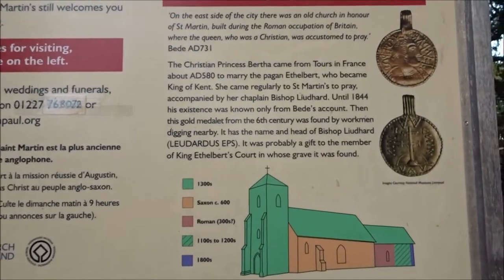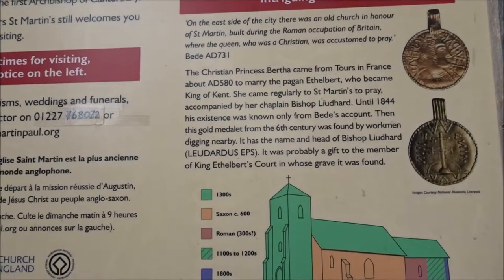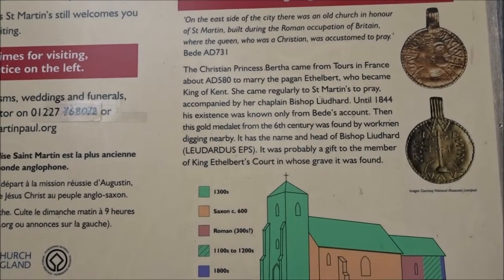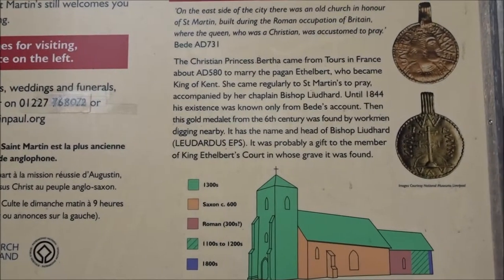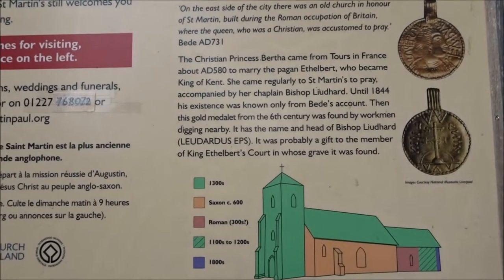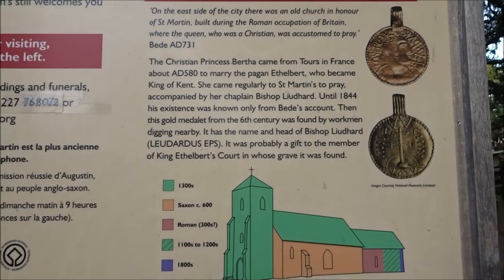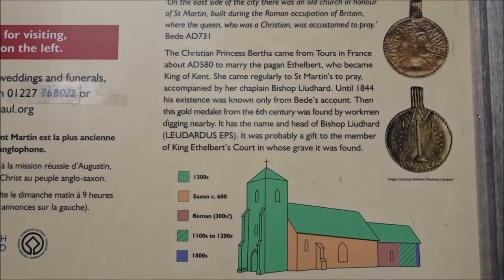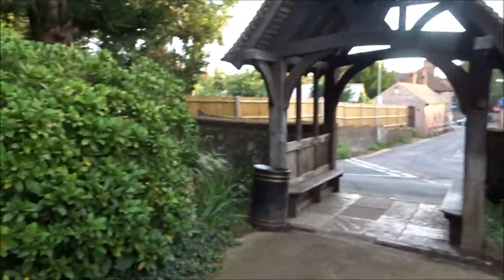On the east side of the city, there's an old church in honour of St. Martin, built during the Roman occupation, where the Queen, who was a Christian, was accustomed to pray. Bede, AD 731. The Christian Princess Bertha came from Tours in France about 580 AD to marry the pagan Ethelbert, who became King of Kent. Yeah, I've taken some photos of their statues in town. They've got some statues with them reaching out to each other.